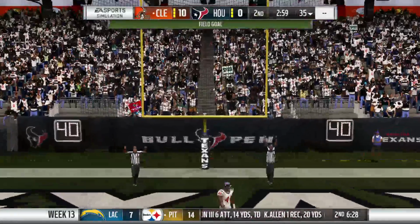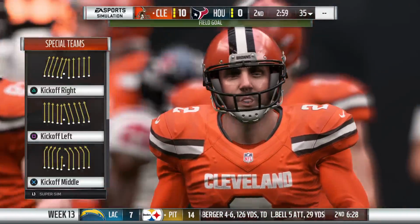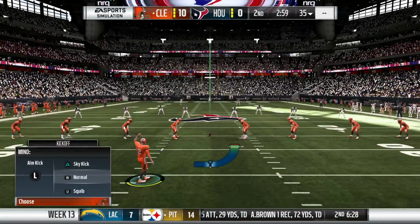And Gonzalez puts this one through. And the lead moves to 10-zip. That drive took him inside the 10. Good job defensively to hold him to 3.